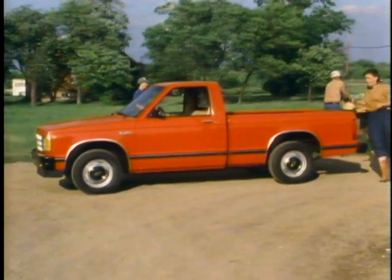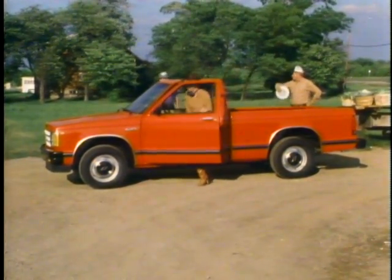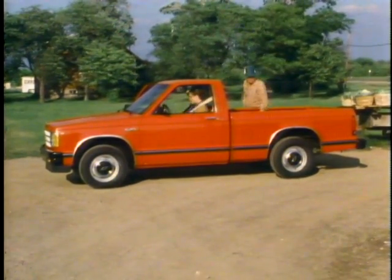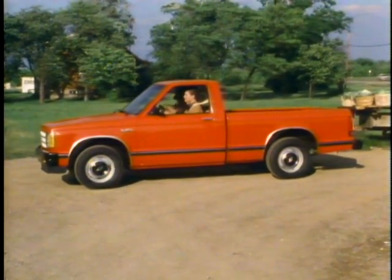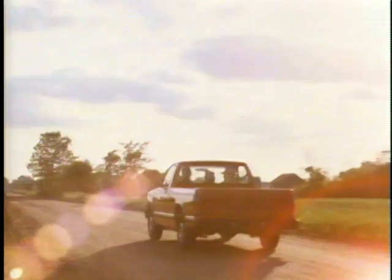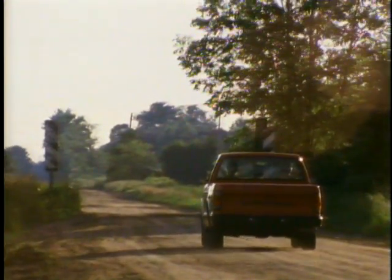A smooth ride, handsome styling, a full range of personal options, all part of the impressive design and engineering that makes the new 1983 S-10 pickup such a great value. Whether for personal use or work, the S-10 pickup is truly a comfortable way to go.